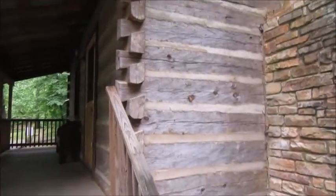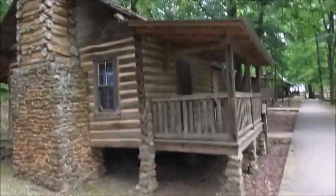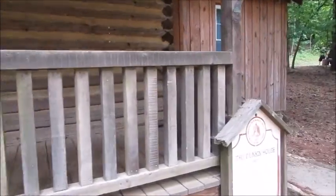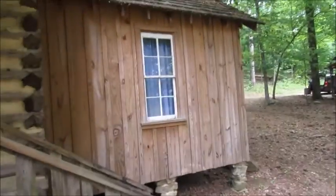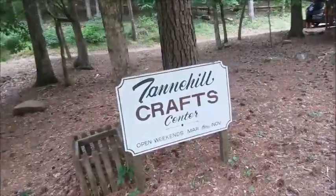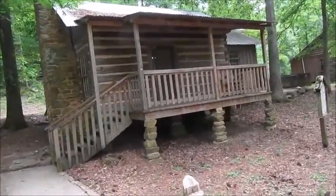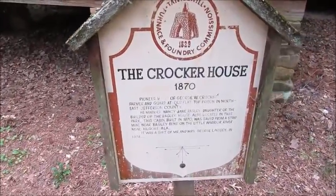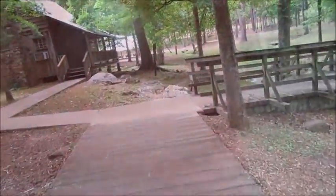So this one is built as a demonstration. You can see how nicely it's put together. And then you can see one that's been brought here. So this one dates from 1870. That would have been the kitchen add-on. And they do a sort of craft thing here at this park. So this would have been 1870 as well. So I'm going to pause here and we'll go up to look at two more houses in just a minute.